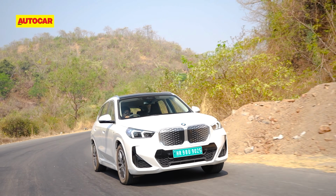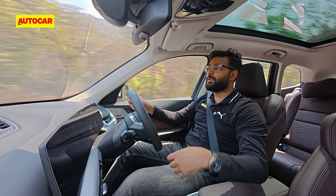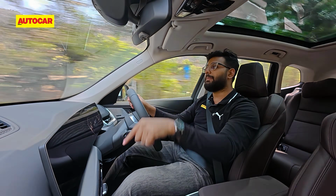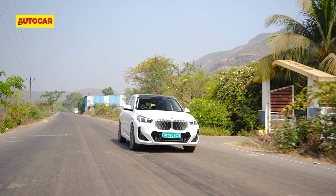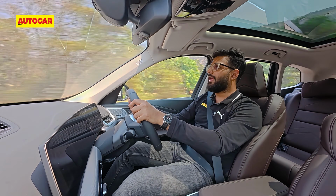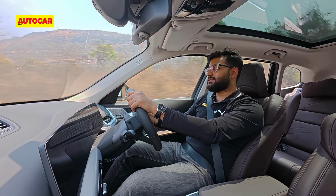And if you want to change that regen setting, it's not like you have paddle shifters that can instantly do it, or a knob right here which you can just move about and play with the settings. You have to go into the screen, into the menu, and then change the whole setting. It's just a lot more cumbersome and not natural. And that's the whole thing about this whole iDrive system. Everything is fed in there, and that does pose a problem sometimes.